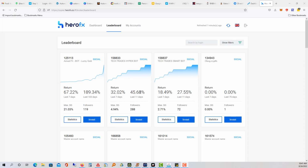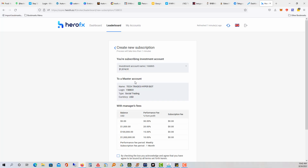So the last 11 days, the Hyperbot has done 45%, while the Smartbot, the less aggressive one, has done 27%. And in the last 7 days, it has done 32%, while the Smartbot has done 18.49%. So the Hyperbot is a little bit more aggressive. My personality is more aggressive, so I'll go for this one, which is the Hyperbot. So I'll click on invest.